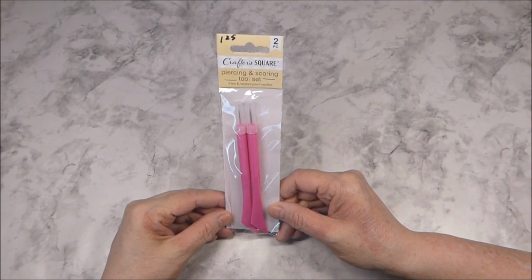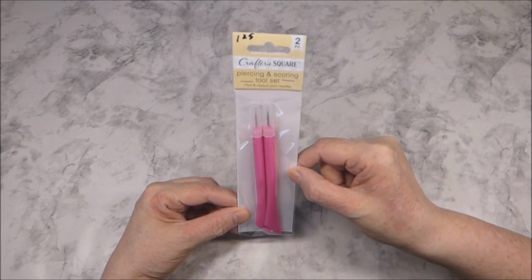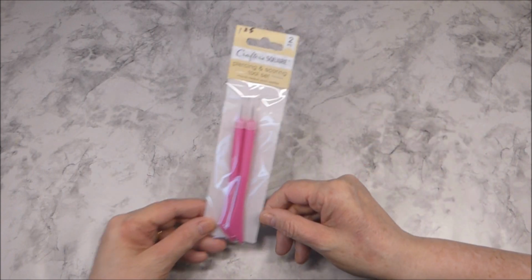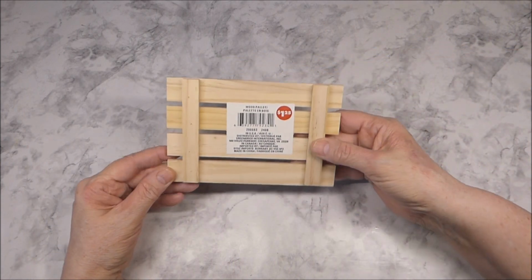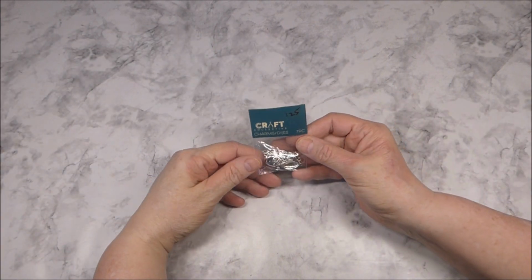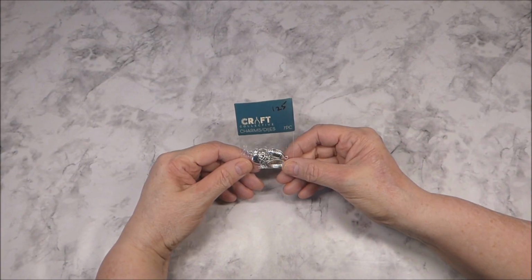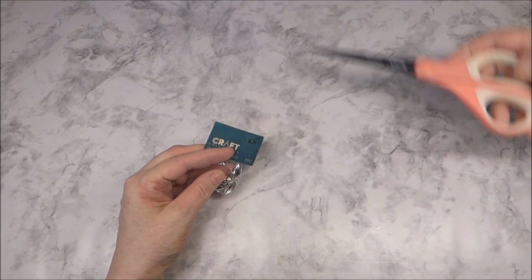I saw the piercing and scoring tool set. Decided to grab a new package of those, and those were still $1.25. One of these little wood pallets, still marked at $1.25. I stumbled upon a box of the little charms. Picked out the football ones. Opened this.